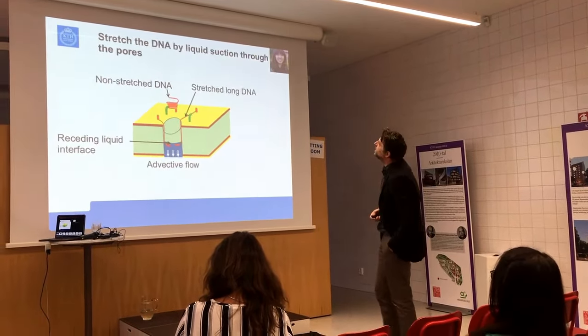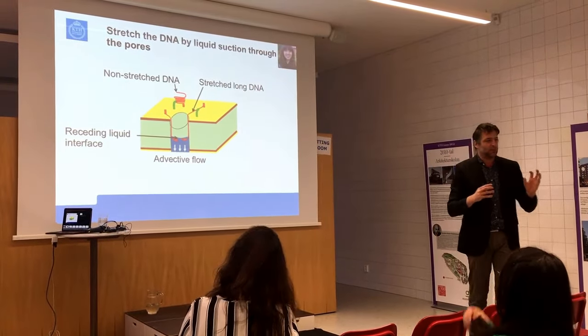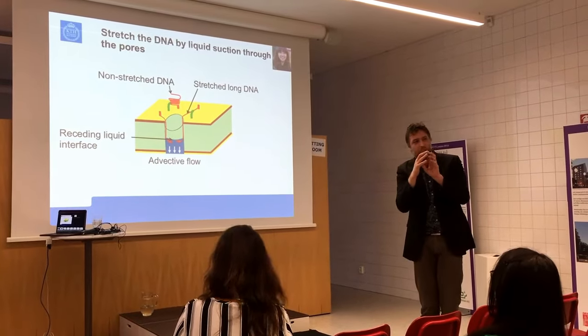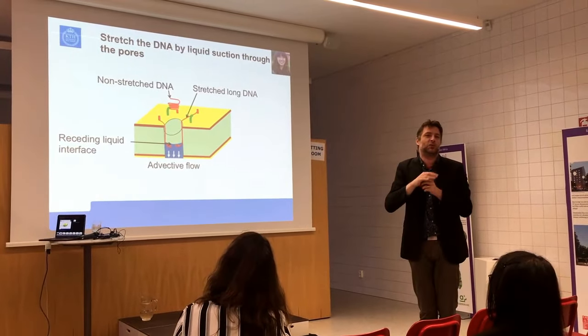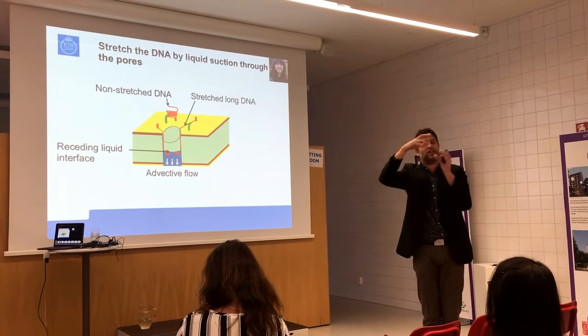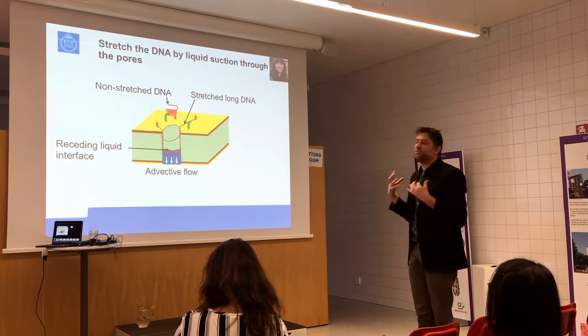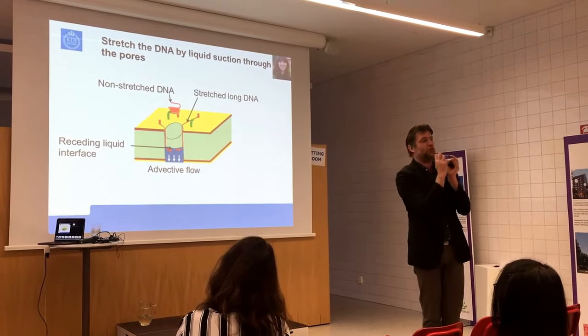Now we use a property of DNA. DNA is negatively charged. If we put it in water, water molecules are polar, they have a negative and a positive side. So water molecules are going to nicely arrange around the DNA, and this whole structure likes each other because the charges are close to each other. We call this energetically favorable, to have the DNA in solution in a coiled up phase.